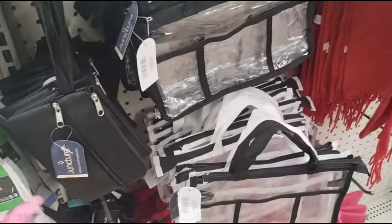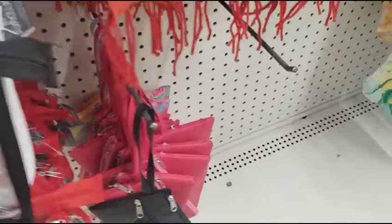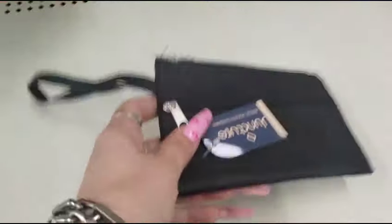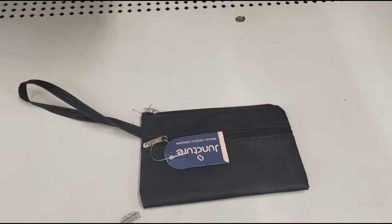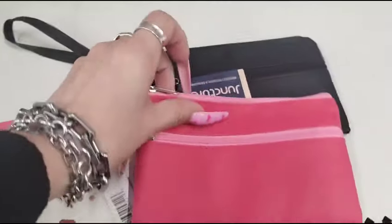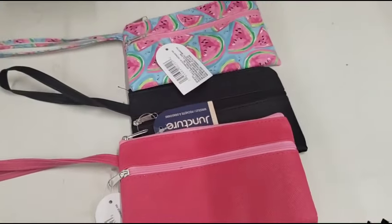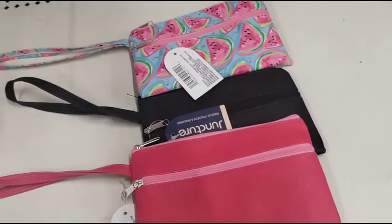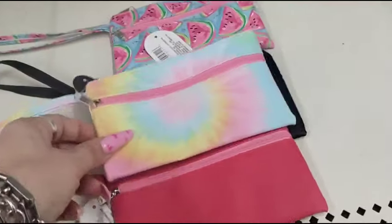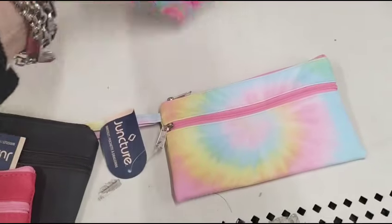Look at these little coin purses. Look, they come in different patterns. Hold on, you guys. Sorry. All right, so we do have the pink. And I'm going to put all this back. Hold on. All right, we have the pink. And then look, we have the adorable watermelon. And then we also have the tie-dye. I definitely am liking the summer colors. I think those are adorbs.